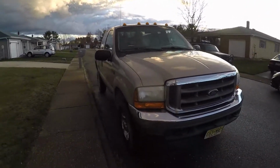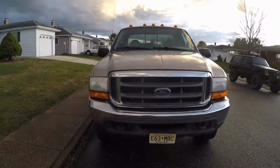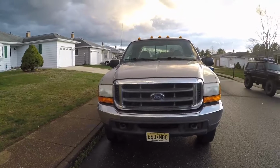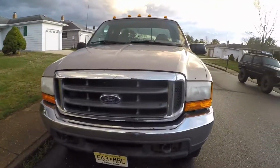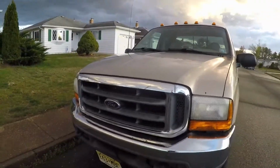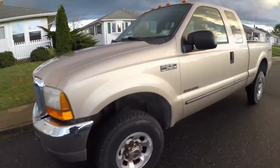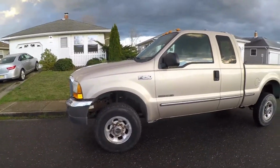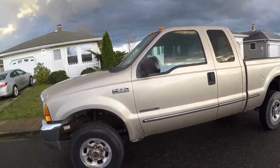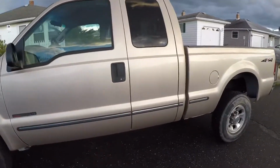Now, granted, I don't think they're as fun. I have tons of fun owning this truck. I've always wanted a diesel. I love the way they sound. I love the feel, the power. If you need something with a good amount of power, like I said, if you're pulling heavy stuff, yes, you want the diesel. But if you're just a regular guy like me, driving back and forth to work, just living life, you don't really need a diesel.